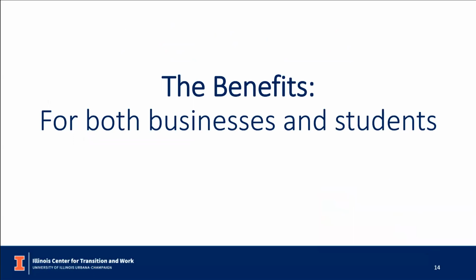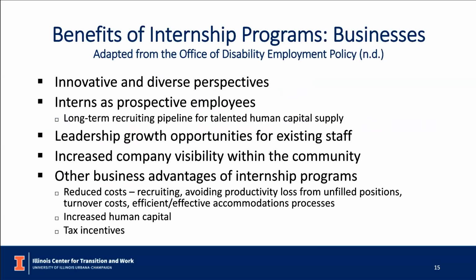All right, so the benefits. I think we can list all day the benefits to students because that's what we know, but we also need to put on our business hat and think about the benefit to businesses in this kind of experience. So when we are thinking from our business perspective as a business owner and really trying to put ourselves in that mindset when we're approaching businesses about establishing potential work sites, I pulled some really great resources from the Office of Disability Employment Policy, which has some really great stuff out there.